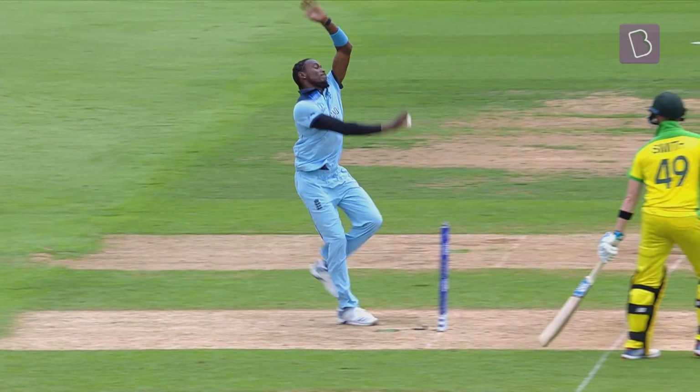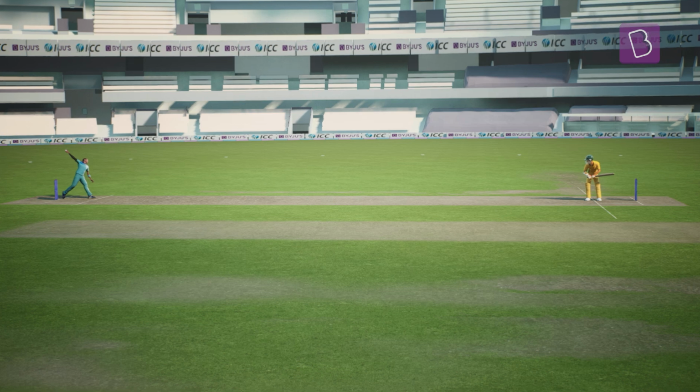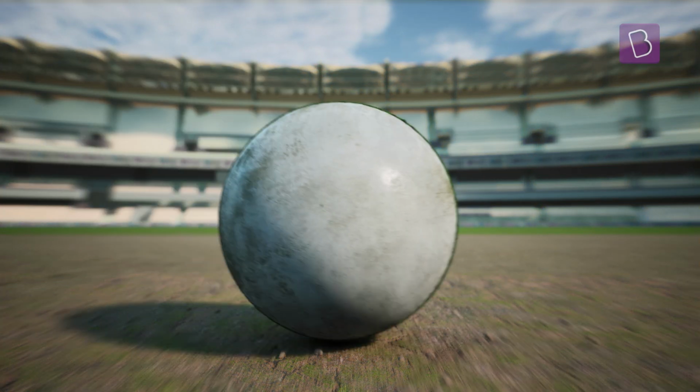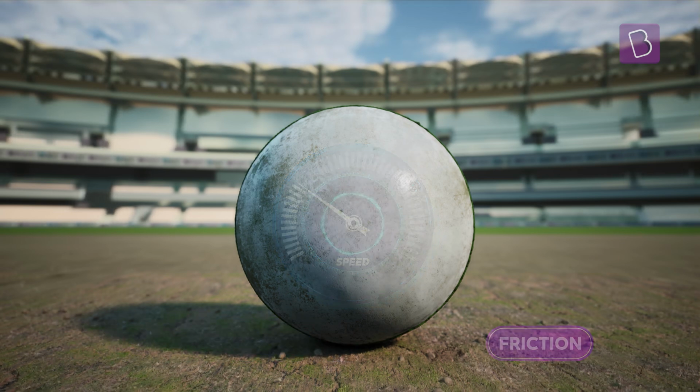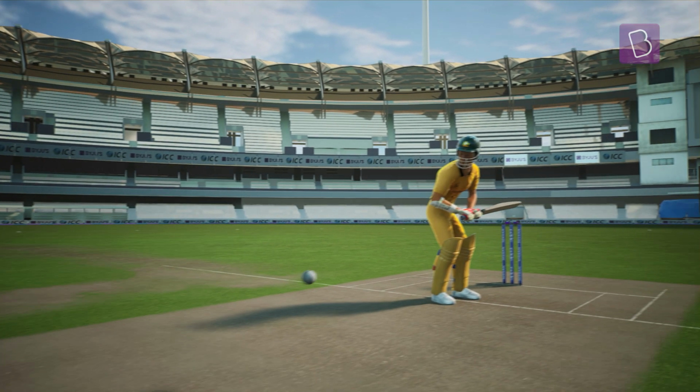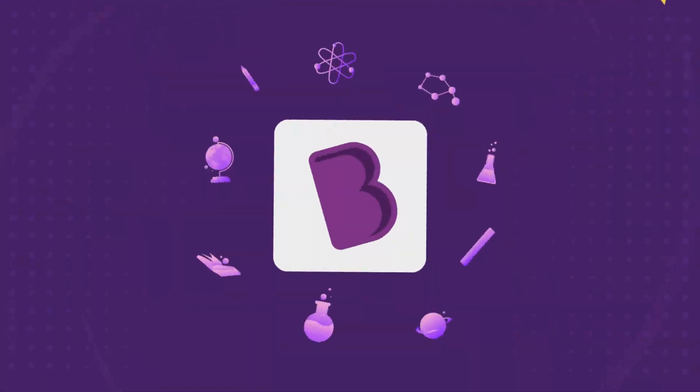To understand the pace part of it, let us look at a regular pitch, where the ball loses considerable pace due to friction upon impact. We call this a true pace pitch, a batter's comfort zone.